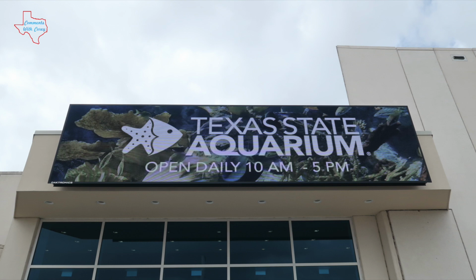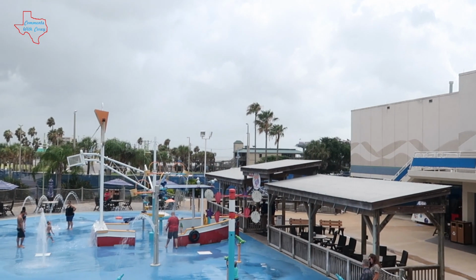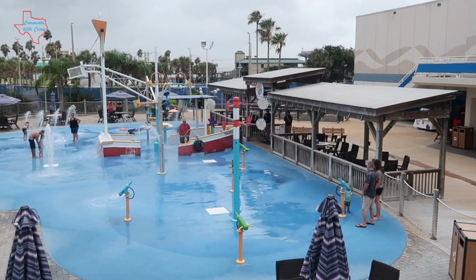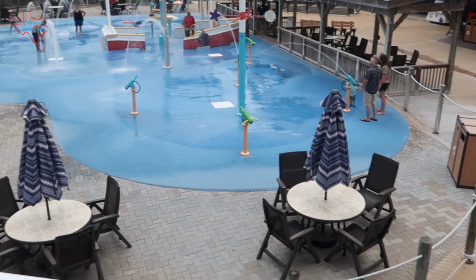Today we are at the Texas State Aquarium in Corpus Christi, Texas. Before we even get in, we have their play area here for kids to play in.